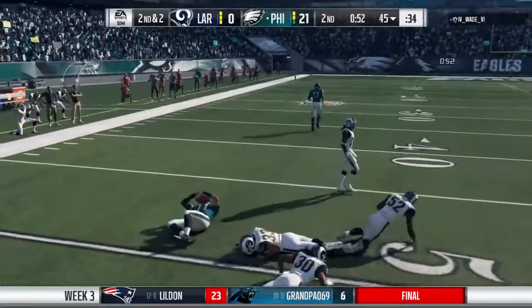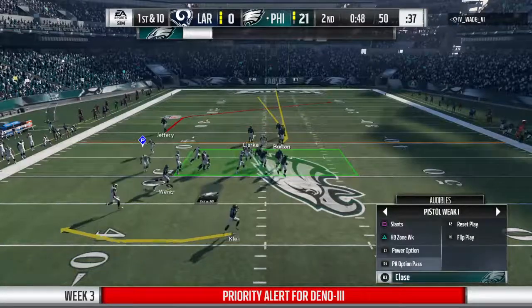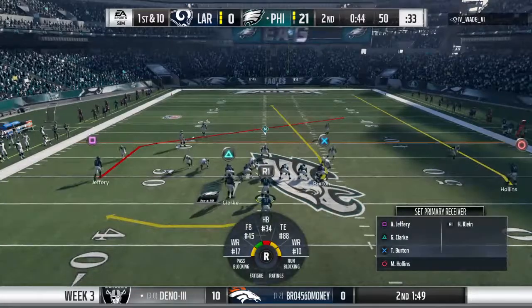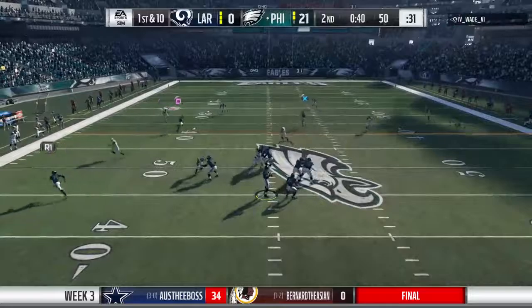And he'll get it out to midfield. Looks like, yeah, they'll spot it right at midfield at the 50. He has enough for the first down on the keeper, a gain of 6. And this is beginning to border on dominance. Another strong run that picks up a first down.